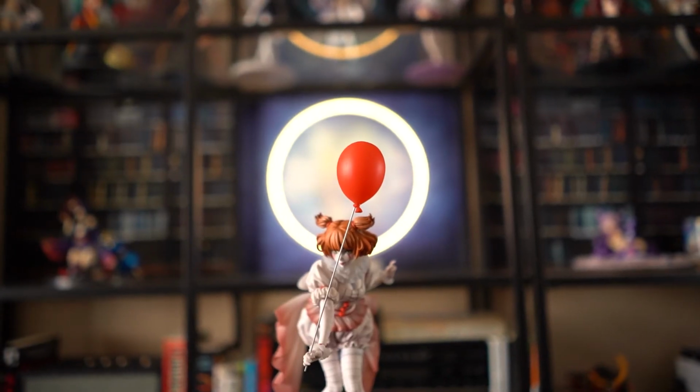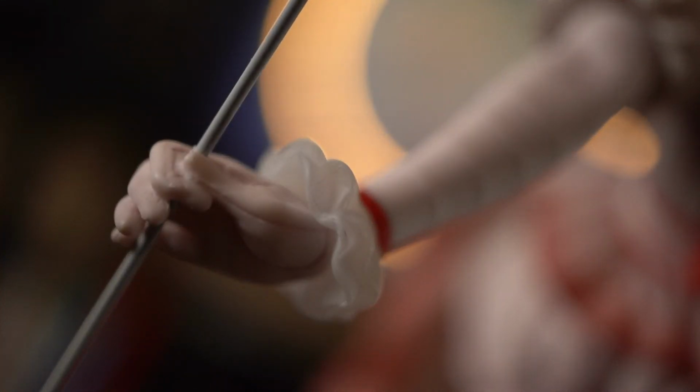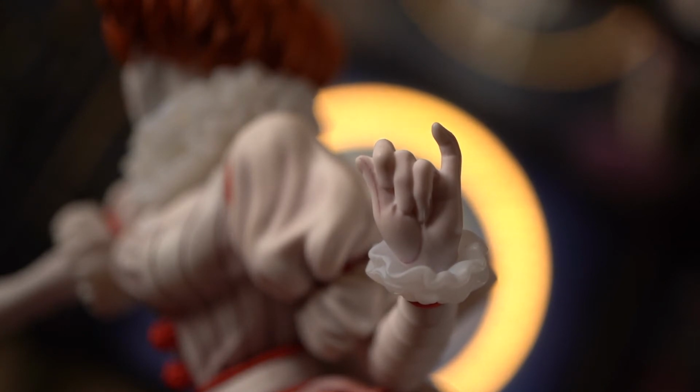Number 2. The goddamn balloon seam. It's not even subtle. Look at it. Look at it! 3. Lastly, her hands. What the hell happened, Koto? Why? You were doing so good.